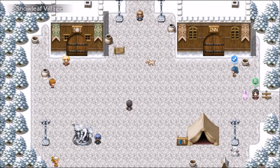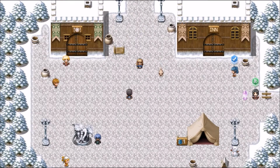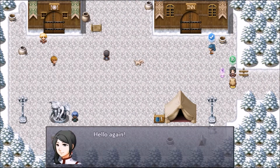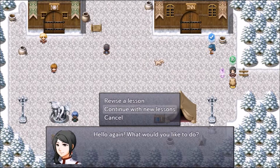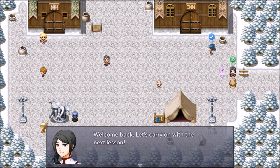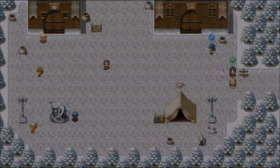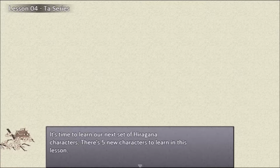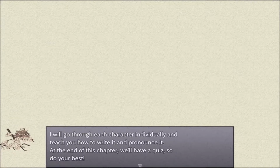So now, we are back in the village. Okay, and now we can start a new lesson, I think. Okay, continue with new lessons. Welcome back. Let's carry on with the next lesson. It's time to learn our next set of hiragana characters. There are 5 new characters to learn in this lesson. I will go through each character individually and teach you how to write it and pronounce it. At the end of this chapter, we'll have a quiz, so do your best, okay.